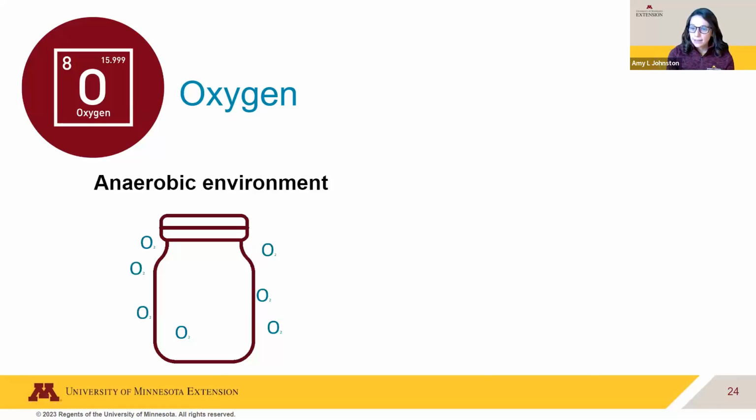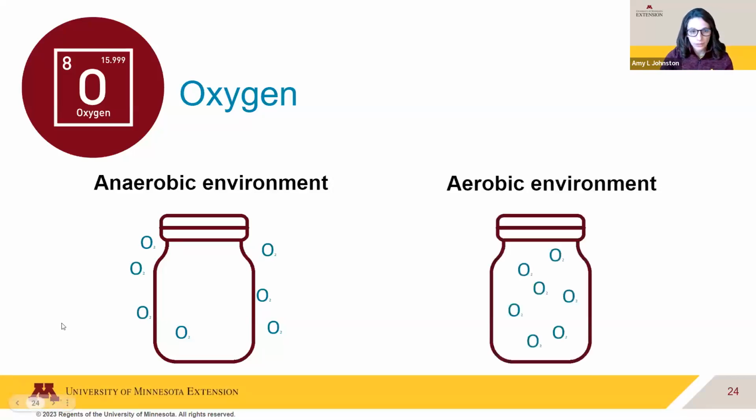So inside this jar is an anaerobic environment. There might be some other gases present like nitrogen, but the oxygen has been removed. And then an aerobic environment is an environment where oxygen is present. So inside the second jar is an aerobic environment. And again, there could be other gases present.